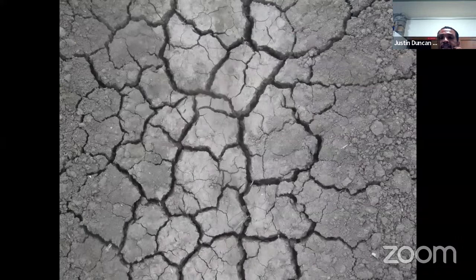So again, we've got a total lack of organic matter. The roots of whatever plant is growing cannot extend beyond these cracks.